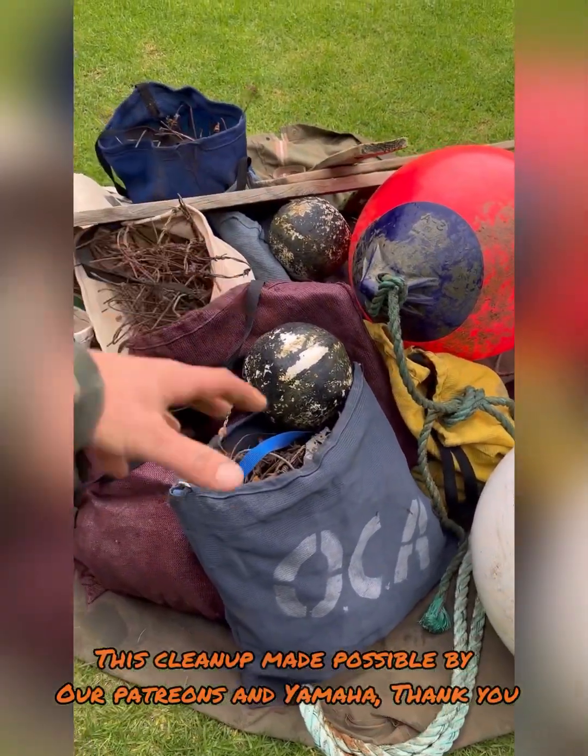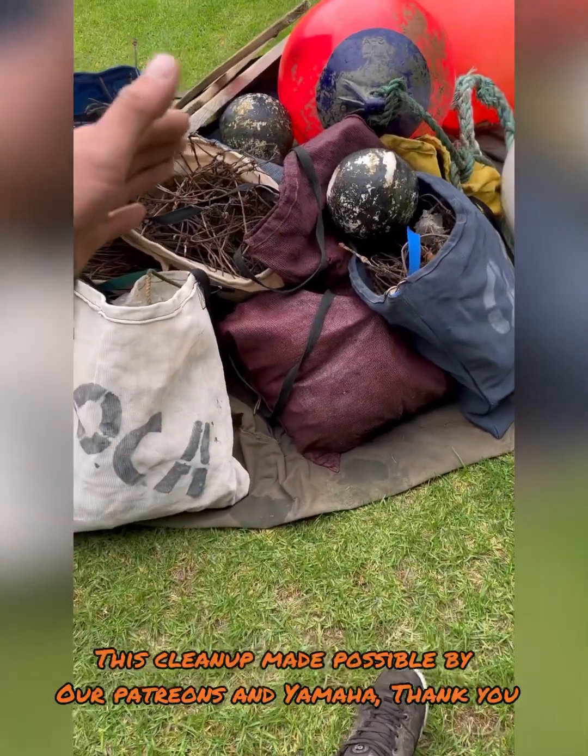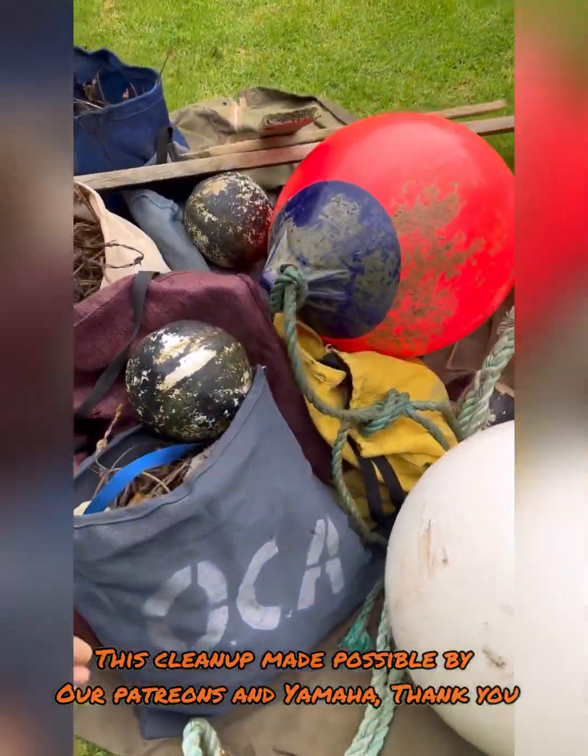I'm going to sort through and data log this lot. Please, please help us with these cleanups or get out there and clean up yourself. Thank you.